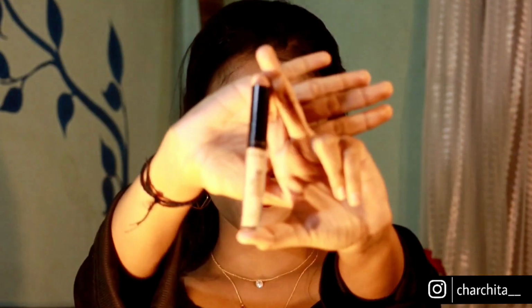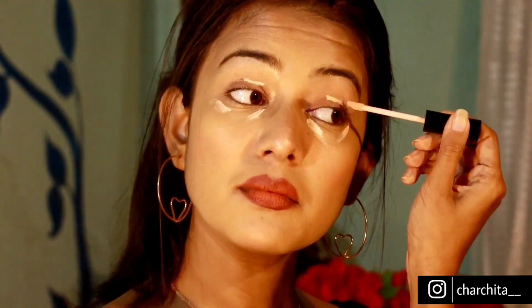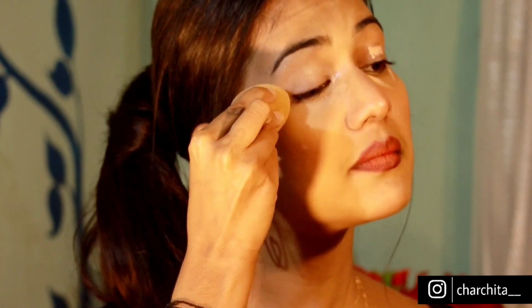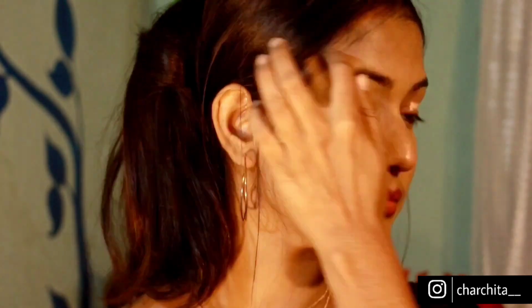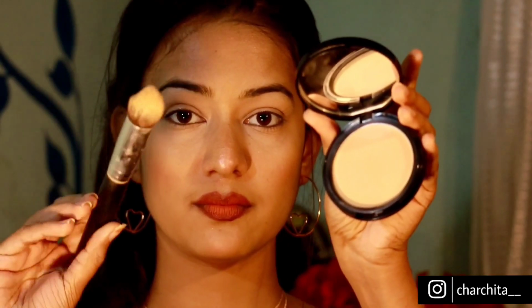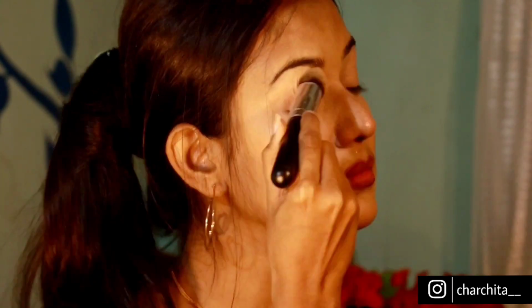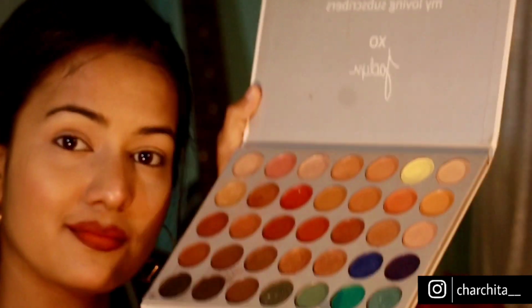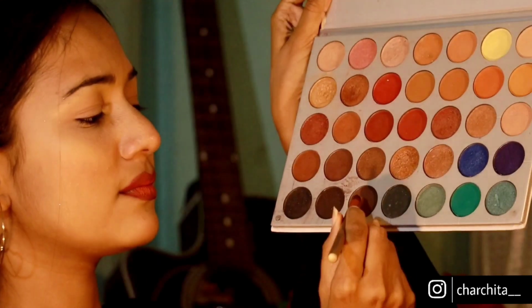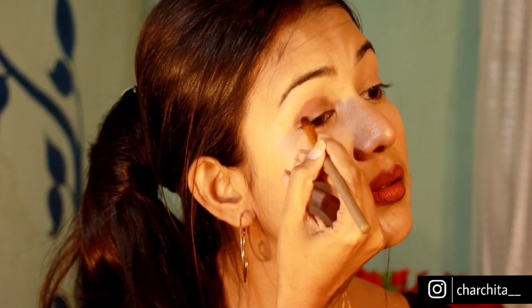So guys, I am already done with the base. So now I am applying this concealer from NYX HD and blending on the eyelids as well as in the under eye area. Now I am setting the concealer with this compact from Faces Canada using a fluffy brush. After that, taking the dark brown shade from my Morphe eyeshadow palette and blending it on my crease. Also taking a little bit of black shade and blending it in the outer corner.